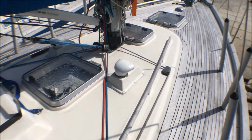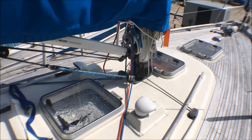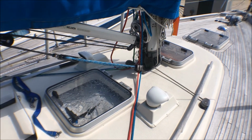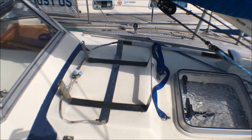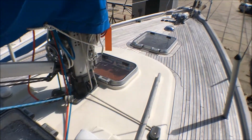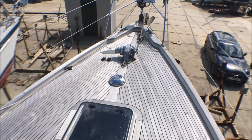There's 3 hatches forward here set into the deck. These are all relatively new. There is not a single scratch nor glazing on any of these hatches. Life raft sits here. As we come forward, you can see a large wide foredeck.